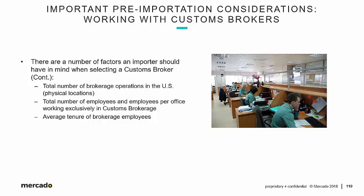The other thing is, you could have 100 people working in customs brokerage at a brokerage operation, but what's the average tenure of brokerage employees? Customs brokerage is a knowledge-rich area. It's one of these functions that requires a lot of intellectual capital, a lot of knowledge in people's heads. And the more people work at customs brokerage, hopefully, the more knowledgeable they become. So we want to know what's the average number of years of service in a brokerage operation.